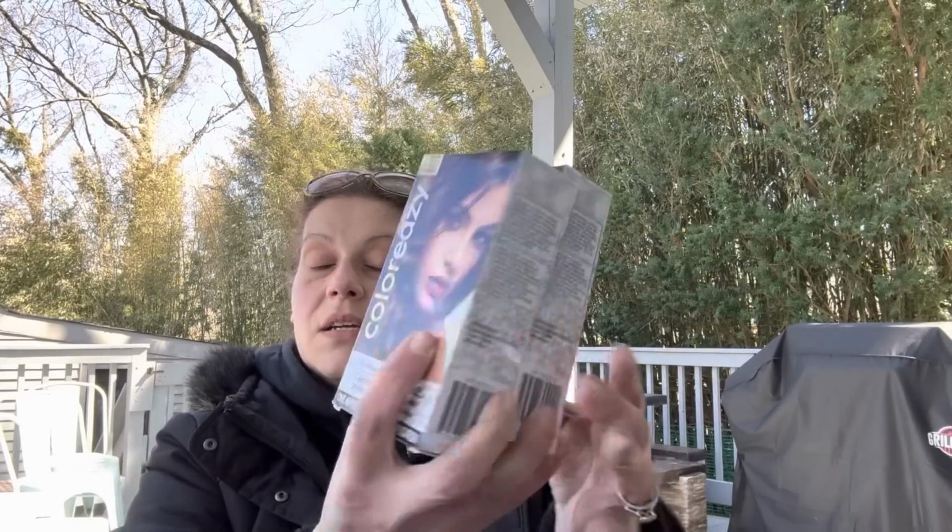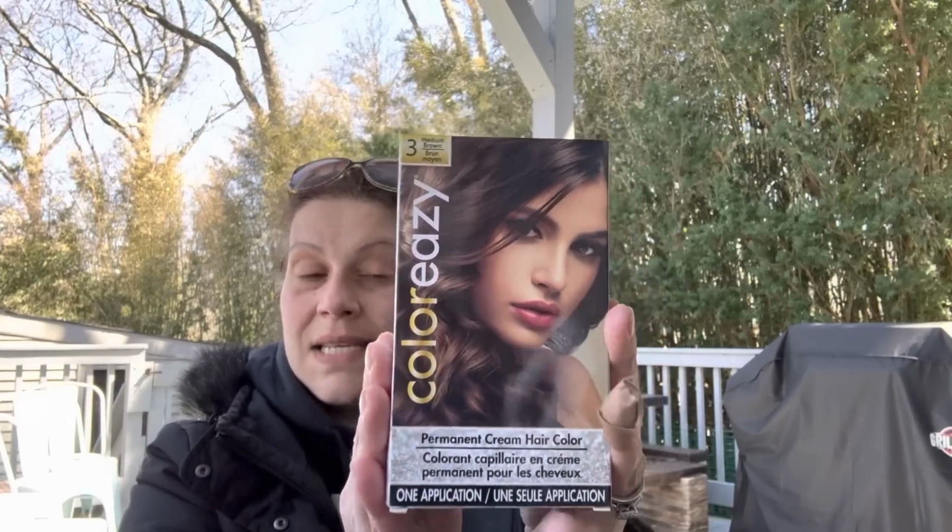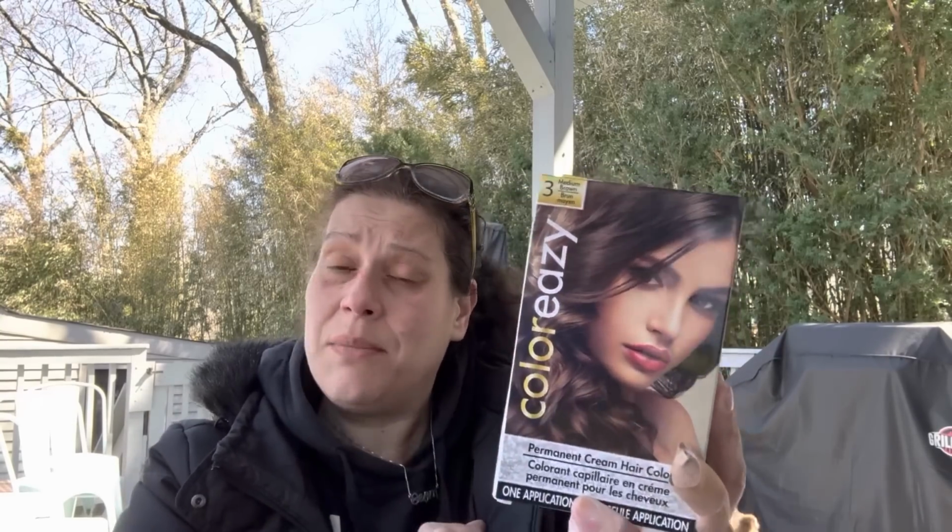I got myself two of these Color Easy permanent dyes in medium brown. I do use these, not every time, but I do use them and I like them, and it's hard to find the medium brown. So I got two of them. Then I showed these in the walkthrough.